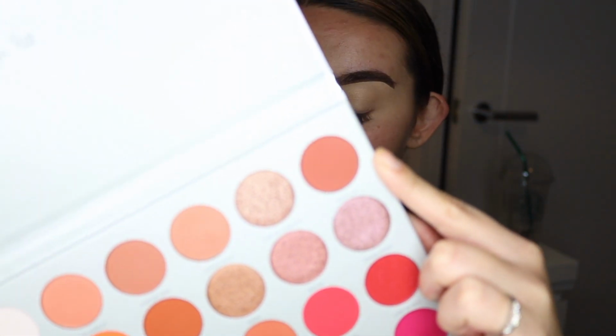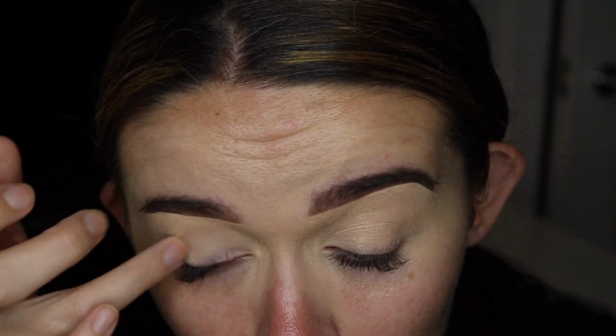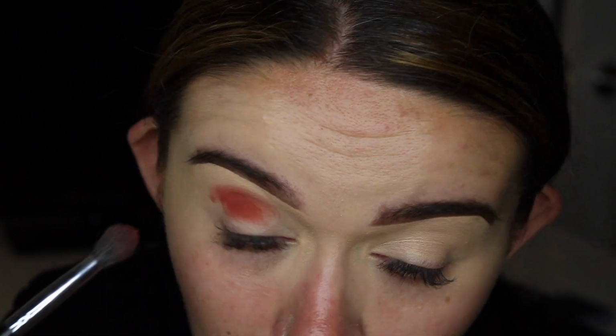I did actually use this palette when I was away. I'm going to use the shade Thick Skin, which is this shade here, and I'm just going to pop this in the crease of my eye, and I'm using actually a Morphe M505 brush to blend that in. Just going to rub away any creasing on the concealer. I don't set my concealer, as I say, literally every video. These colours are like really pigmented, and I did find them so easy to blend.